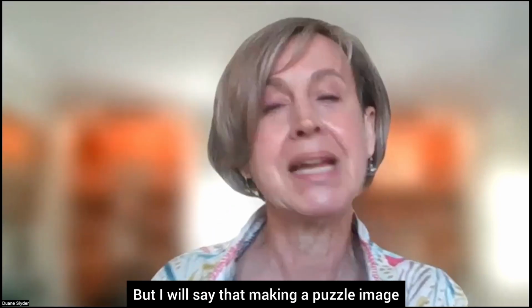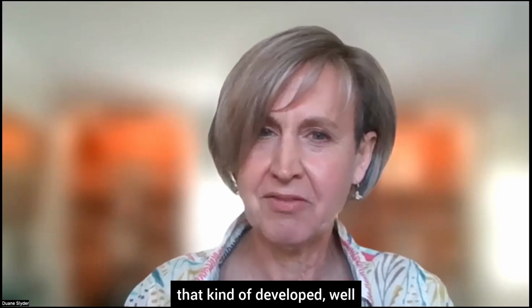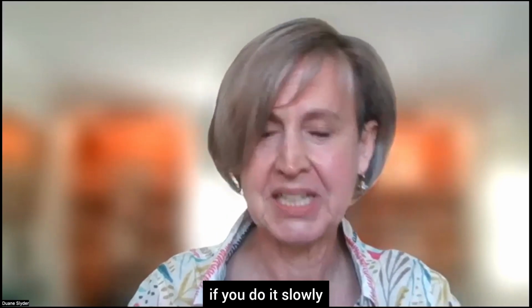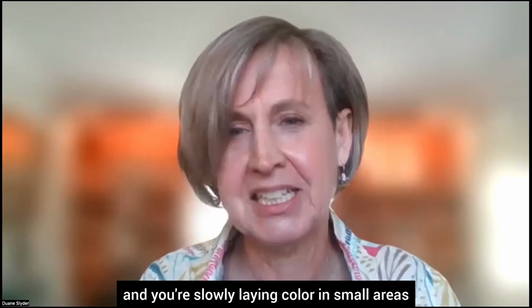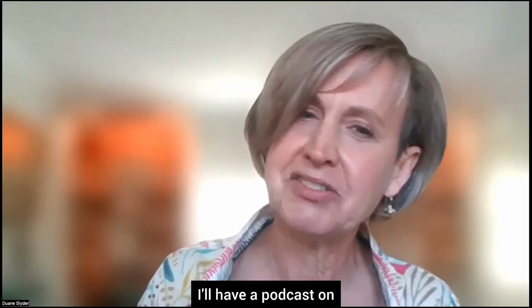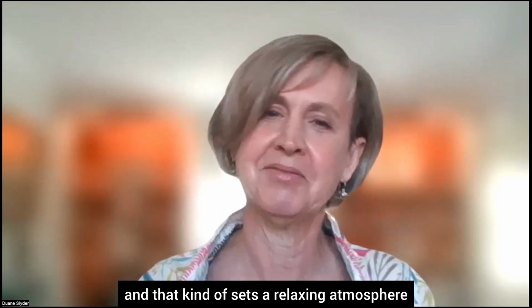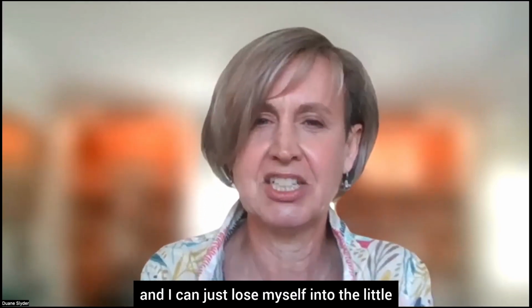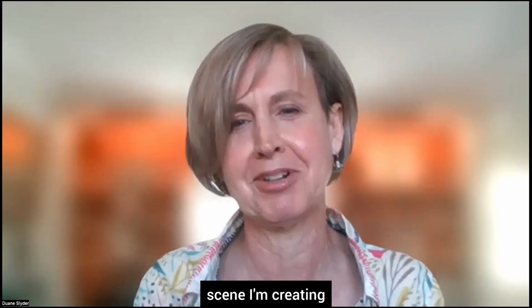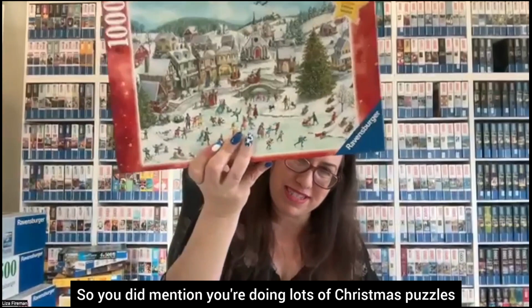But I will say that making a puzzle image satisfies the same feeling as doing a puzzle, because you're really working on something that, if you do it slowly, can develop slowly over time, and you're slowly laying color in small areas. When I'm making a puzzle image, I'll have a podcast on and maybe a hot cup of tea on my desk, and that sets a relaxing atmosphere, and I can just lose myself in the little scene I'm creating.